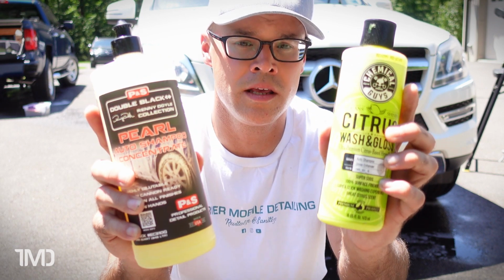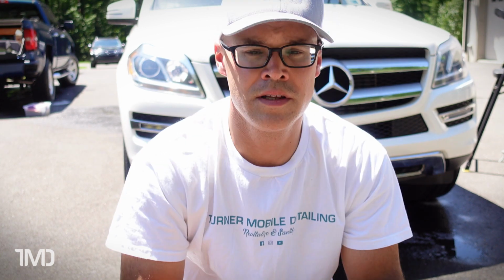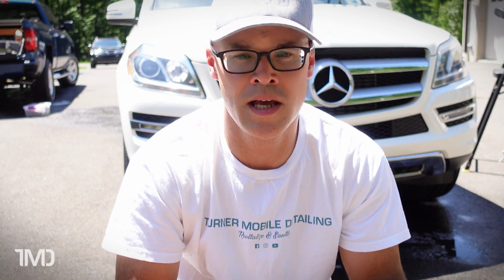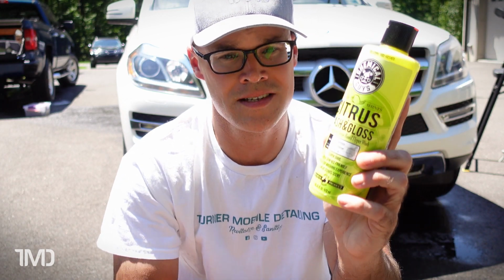So that'll do it for our head-to-head comparison of these very high-quality car shampoos. You really can't go wrong with either one you choose. The differences are slight. It depends on what you like. Some of them are a matter of opinion, although you can't argue that the Citrus Wash and Gloss is the better value.